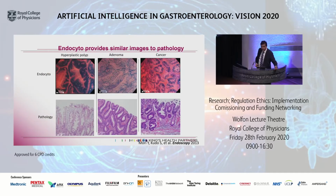What's interesting, for the histopathologists amongst you, is that you can see quite clear characterization of the endocytoscopic image, as what you would see in the H&E staining itself. So you've got hyperplastic polyp, very similar, equally adenoma and submucosal invasive cancer.